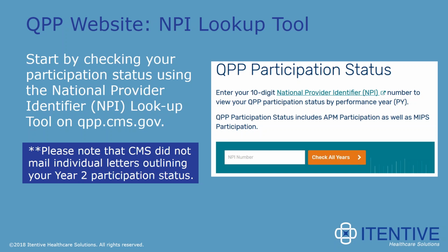And really, this is the very first thing I do when I work with any client. I type in every NPI the practice has to figure out if they're even included in MIPS and any special statuses they may have. This is important, especially because unlike last year, CMS did not mail out any letters notifying practices who was eligible with the low volume threshold change.